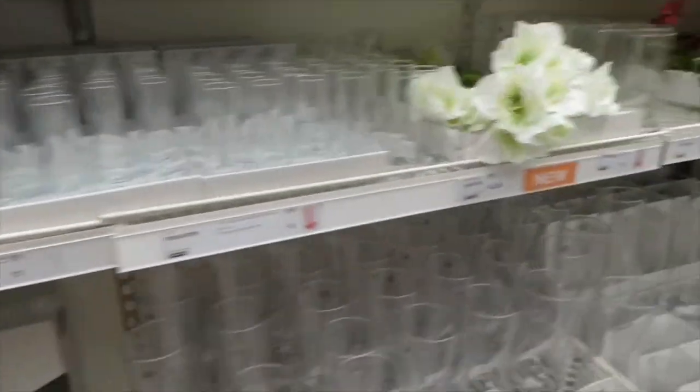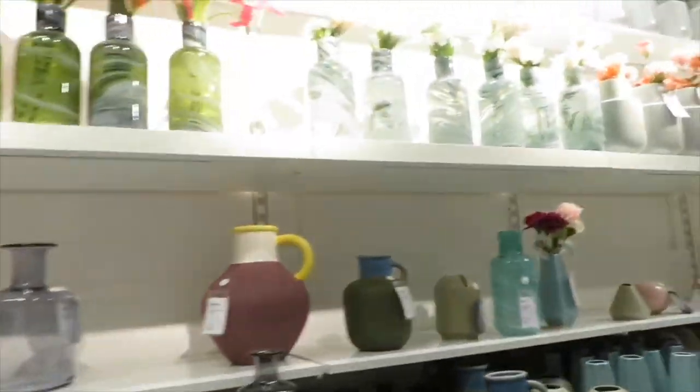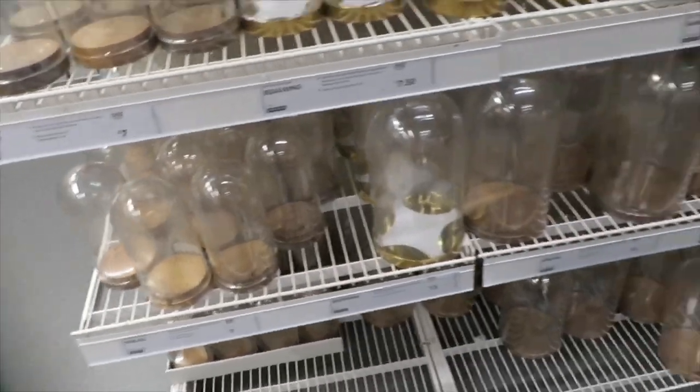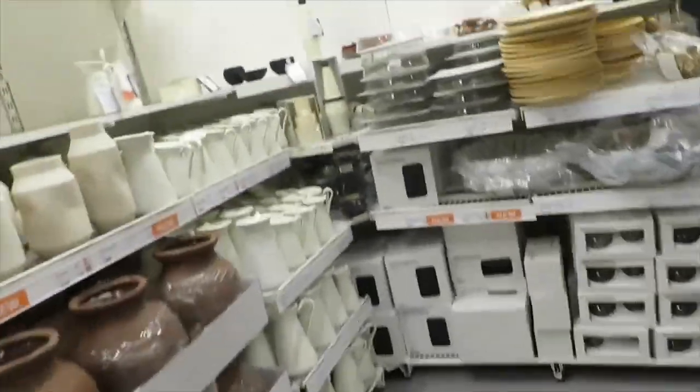I'm just down this section because I want to make one of those Beauty and the Beast rose in the jar. So this is that section that has all the flowers and all the little vases and stuff, and they're not that expensive as well. So there it is as I speak. Yeah, so I'm going to do that. That's one of my next DIY projects, so look out for that, guys.